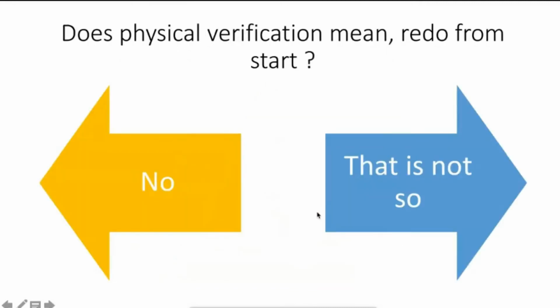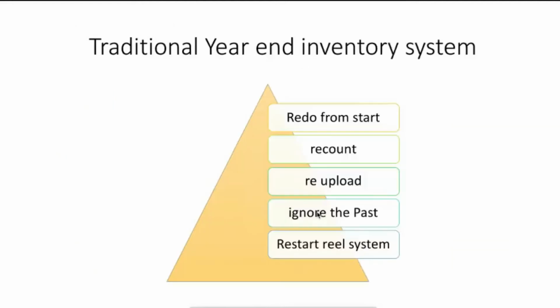So physical verification का मतलब क्या redo from start होता है? No. ऐसा नहीं होना चाहिए, but ऐसा होता है. What we are seeing usually in the traditional year-end system is people redo from start. They recount, they re-upload an Excel file into the ERP, or they entered it again. They ignore the past. आज तक का जो स्टॉक था भूल जाओ, आओ फिर से शुरू कर देते हैं.